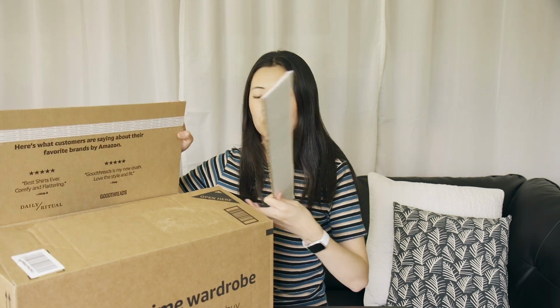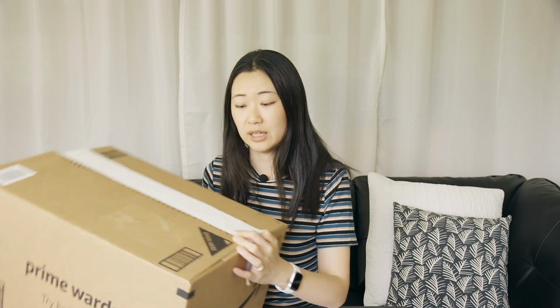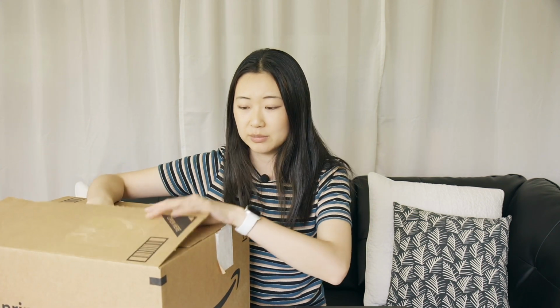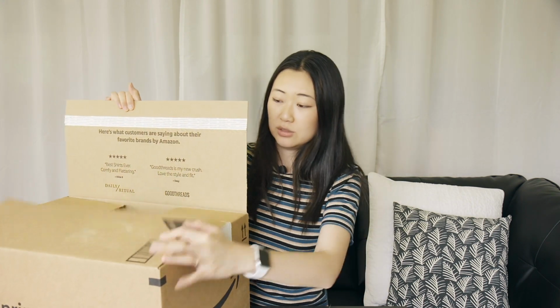All right, so let me just show you real quick. So even though there's a piece of tape here, they don't want you to cut the box because once you do, you'll damage the box. And when you ship back the items, the flaps are not going to be long enough, if that makes sense. So once you tear this out, you have another flap here, and then you can just peel that off and then seal your box and send it back to them. All right, so that's pretty clever.